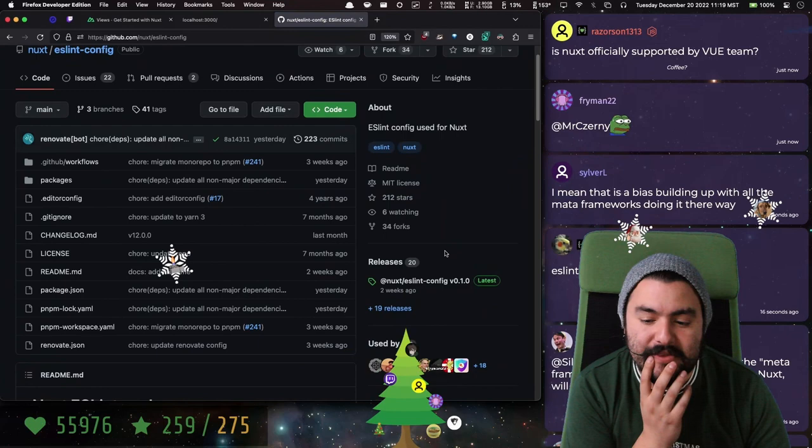Let me just reload the window. And also, I think the dev server needs to be running so these types get generated. And then we will reload VS Code. There we go. So those are available to me, and I do get type completion now that I've added them. All right.